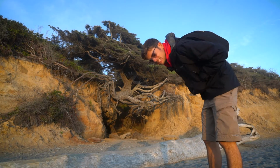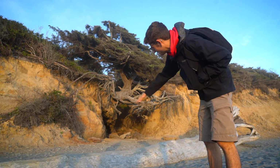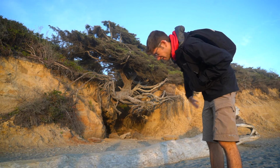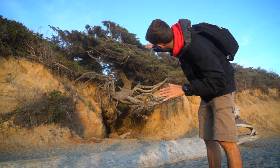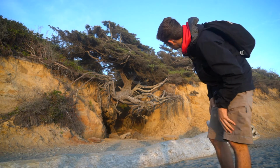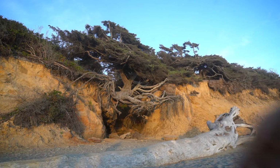This side's pretty interesting too, but I really don't like this bottom tree trunk down here. I think the angle's a little better over there because you can see the green on top of the leaves as opposed to right here where you can really only see like the undergarments of these roots.